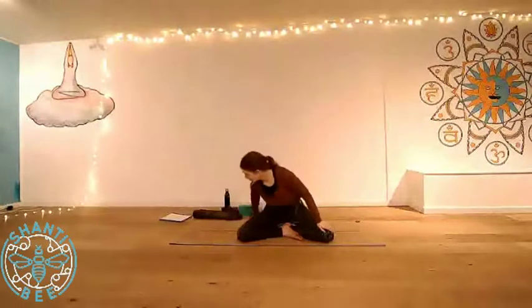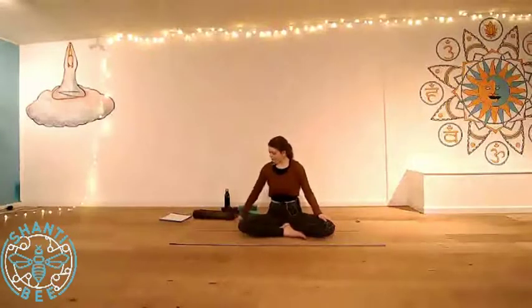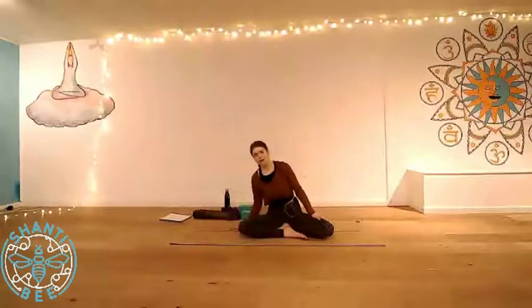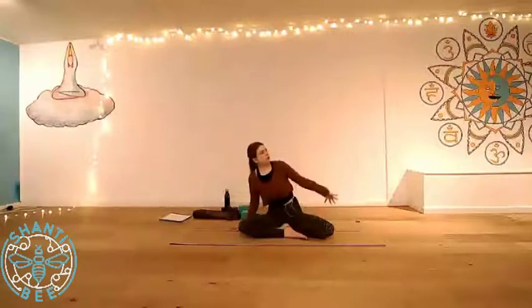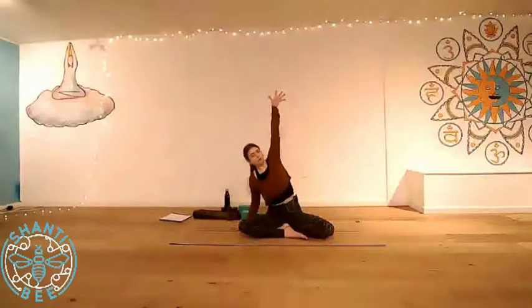So if you're sitting on your brick, we're just going to remove that. So you're sitting directly on the mat. Taking the right hand about a hand's distance away from the right hip. And we're just going to take a gentle bend into the elbow. Reaching up through the left arm. So the fingers are spread wide. Breathing out.